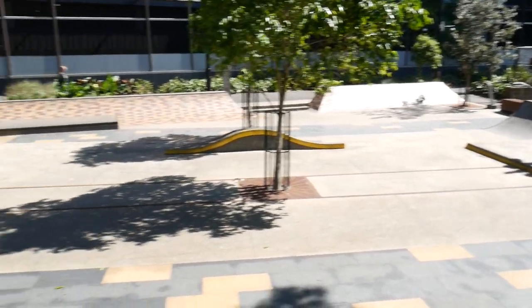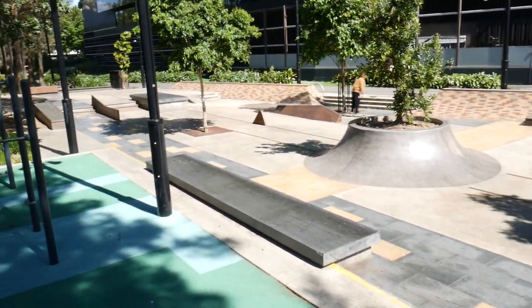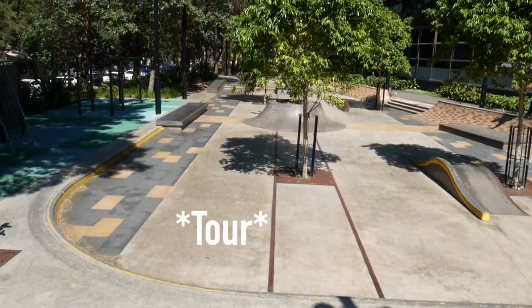So it's like right in between all of the skate culture in Sydney here. This skate park is actually quite small, but they've jam-packed a whole lot of obstacles in here. And the good thing about this park is there are so many unique obstacles here that I'm going to show you right now in the skate park tour. Usually I'll do the review from the top of the park, but the sun is right behind me, so I need to face that way.